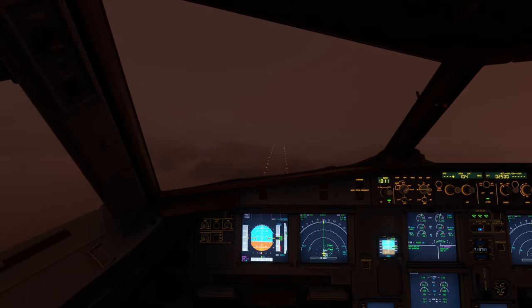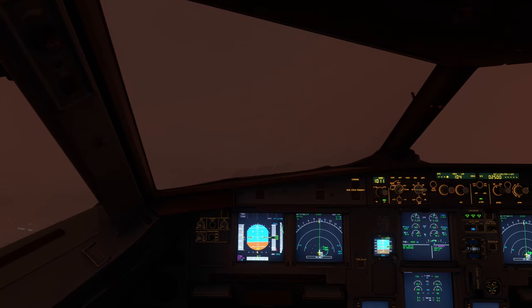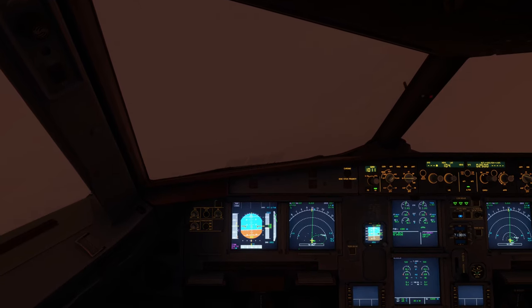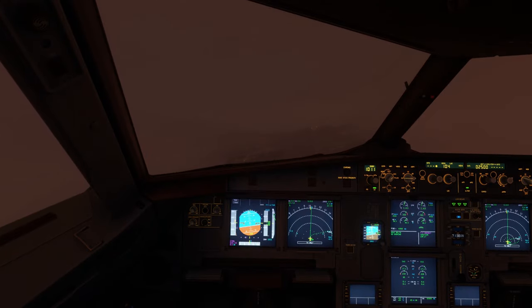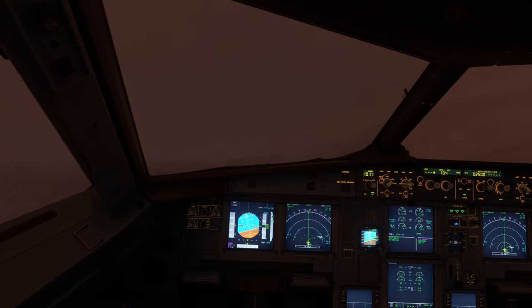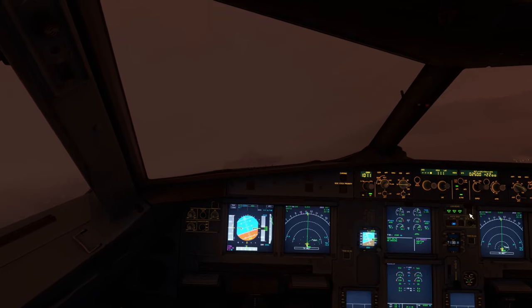Victor Kilo. Tower, JetBlue 1036 is going around. Thomas Tower, Cessna 244 Romeo Tango. Cessna 4 Romeo Tango, negative. Your call sign is 244 Romeo Tango. JetBlue 1036, St. Thomas Tower, roger. Execute the published missed approach procedure and advise intentions.